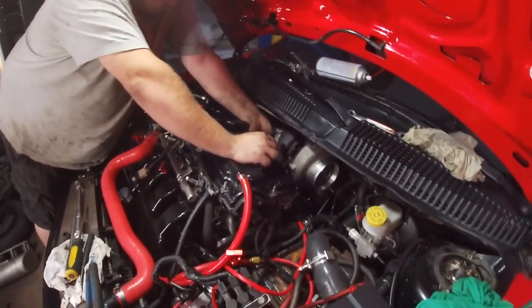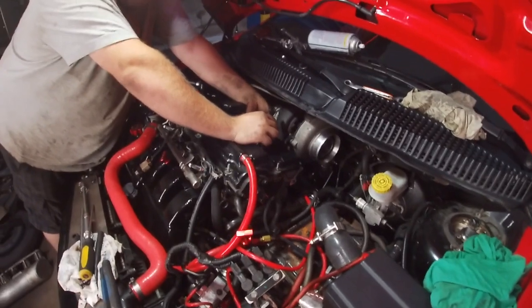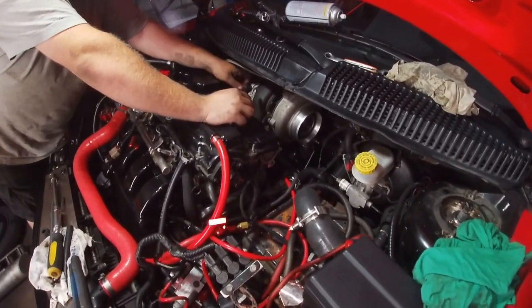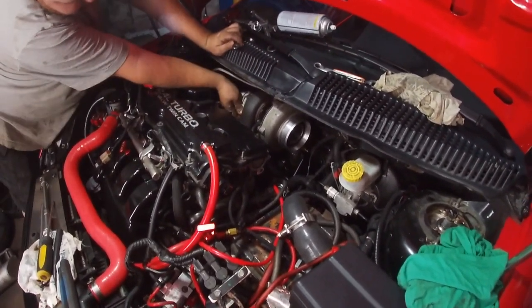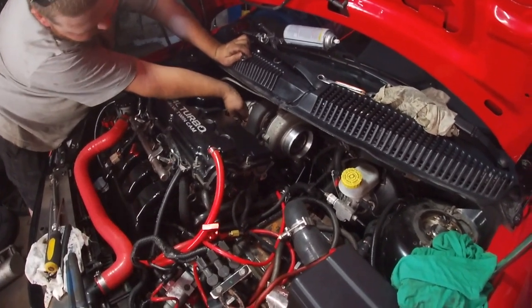Okay, so we got the turbo on, and now the biggest thing is we got to find nuts and bolts, because the old Chinese turbo had studs and spots. We have nuts, and vice versa, and we had to change a few return lines and oil lines, so everything had to be changed for the better turbo.